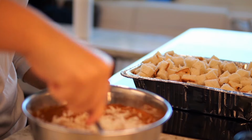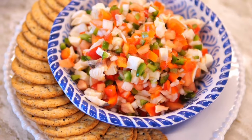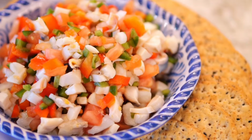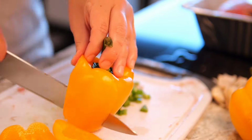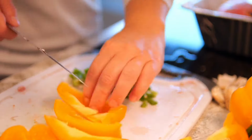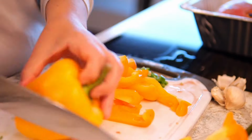I got a call on the radio that the guests and owners were coming back to the yacht, so I got conch salad ready and some crackers for cocktail hour. The owner came into the galley with me to help make a famous family recipe. We chopped up some bell peppers, onions, garlic, and jalapenos.